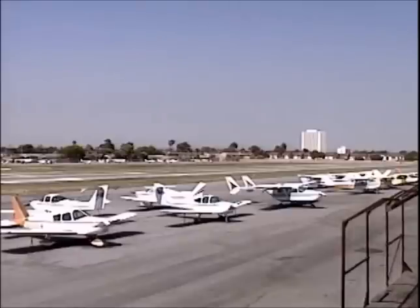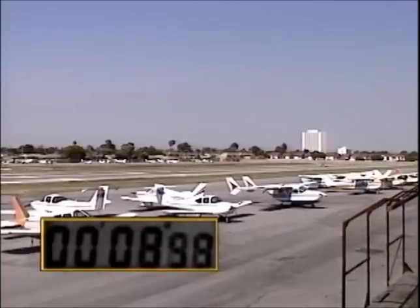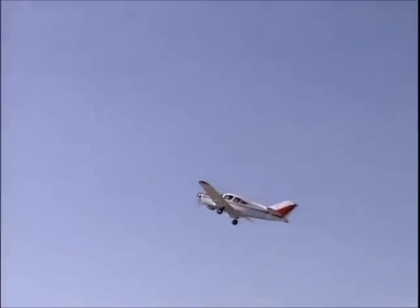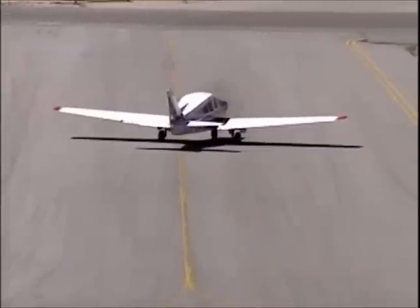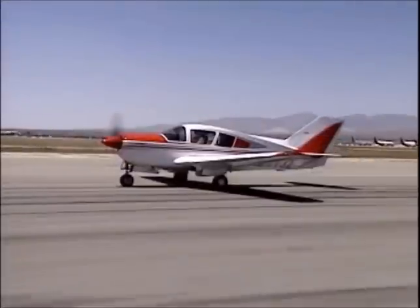Let's take another look at that short field takeoff in a long shot to give you a better idea of just how little runway the Viking needs to get off the ground. Here at Mojave's 3,000-foot pressure altitude, we'll keep our takeoff technique a little more conventional. The goal at Compton was to get off and up in the shortest possible distance, but here at Mojave, we'll attempt to maximize climb rate.